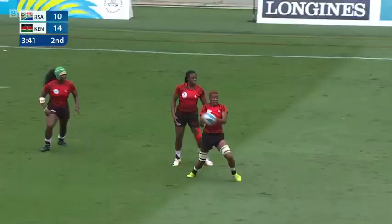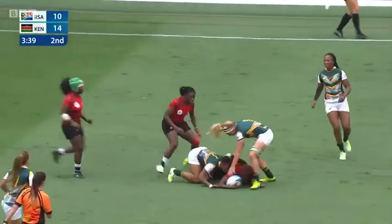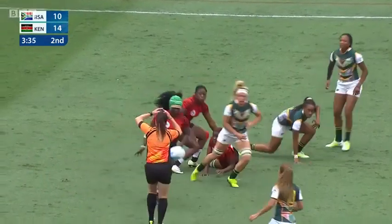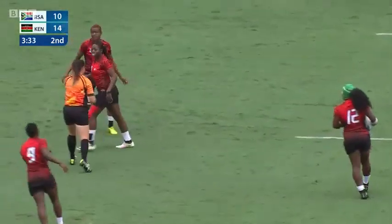The try score restarting us again. Zinae Jordan. Now Kenya, can they find a reply here? Still in the lead. No conversions by South Africa. They have to come back on the mark.